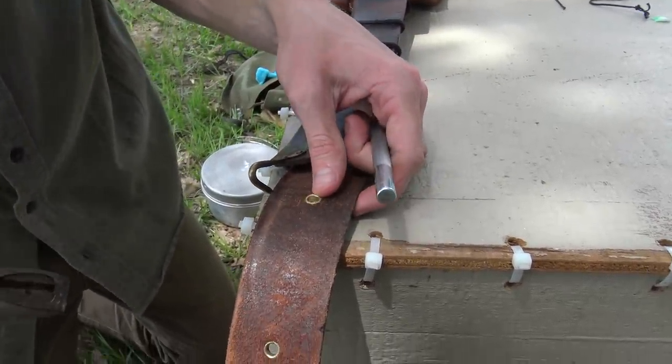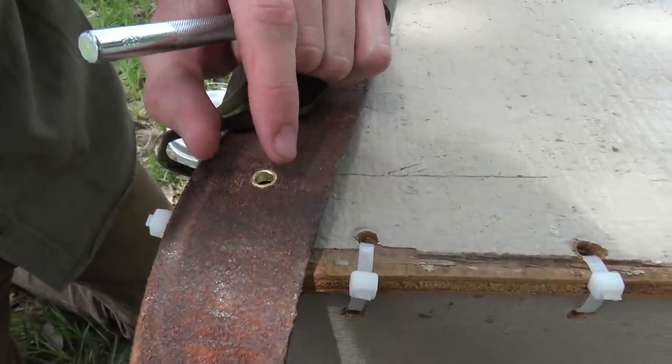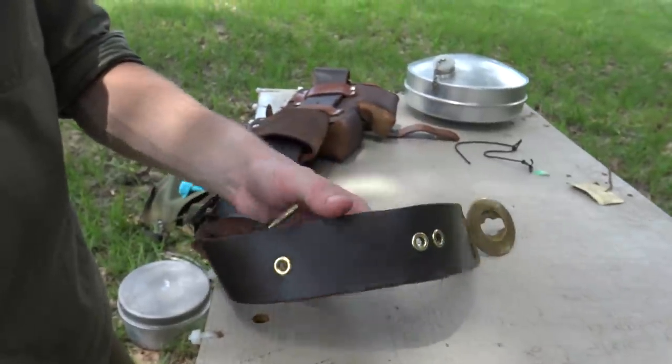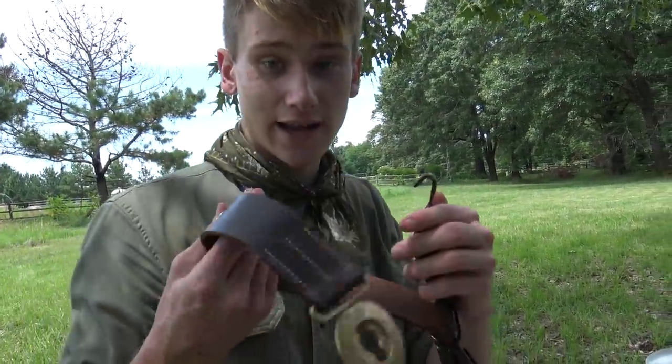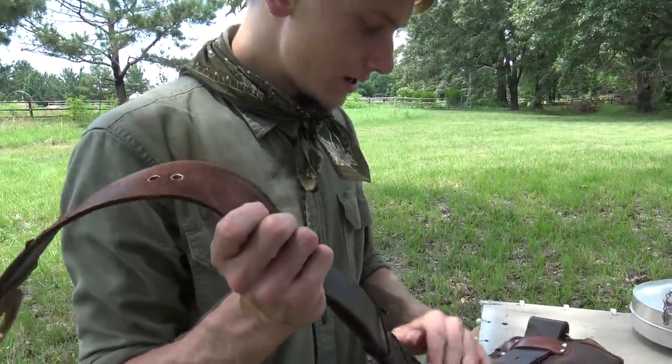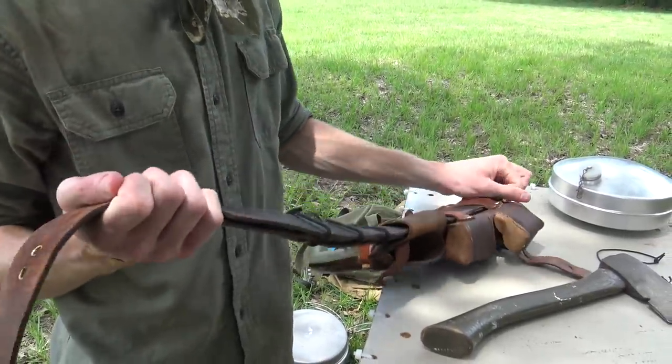As you can see, it's expanding out and it's gripping onto the leather so it can't be pushed out again. And it was a success. Now we just stamped it in and we can do this to it. Bada bing, bada boom.